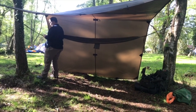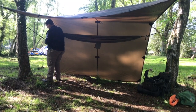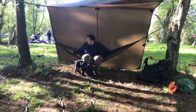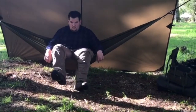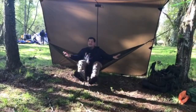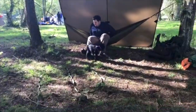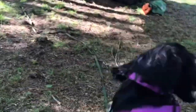Stage two, putting up the hammock. Put it too high, Anna. What, on the tree? Yeah. Well, I've got all my weight on it, and it still hasn't snapped. It looks very low. Okay, Bella, you're testing its structural integrity. Come here, Bella. Good girl. Whoa, mate. Calm down.